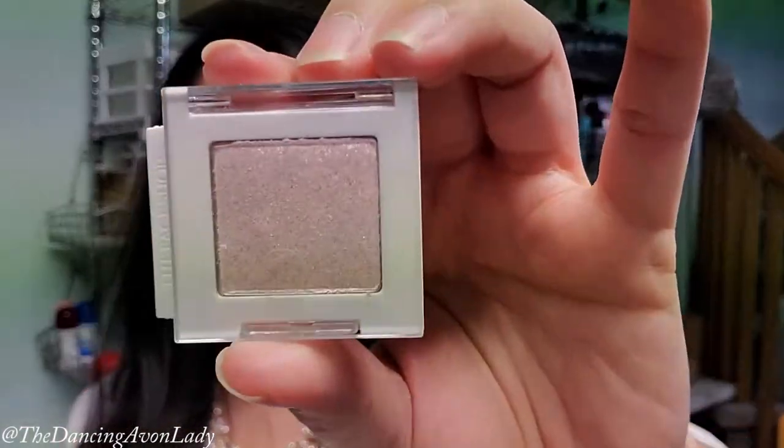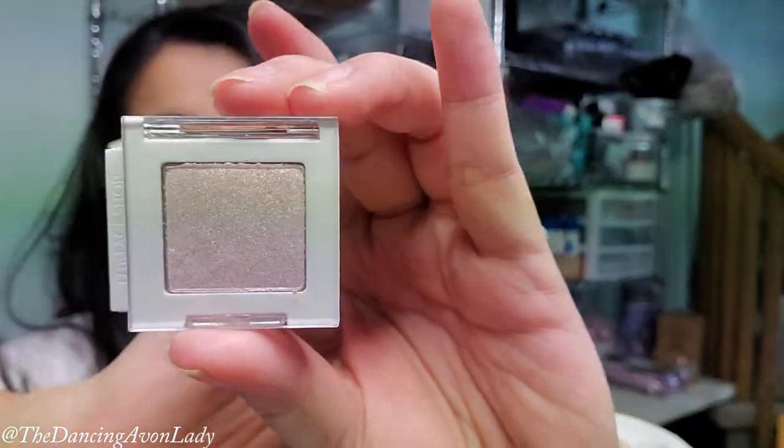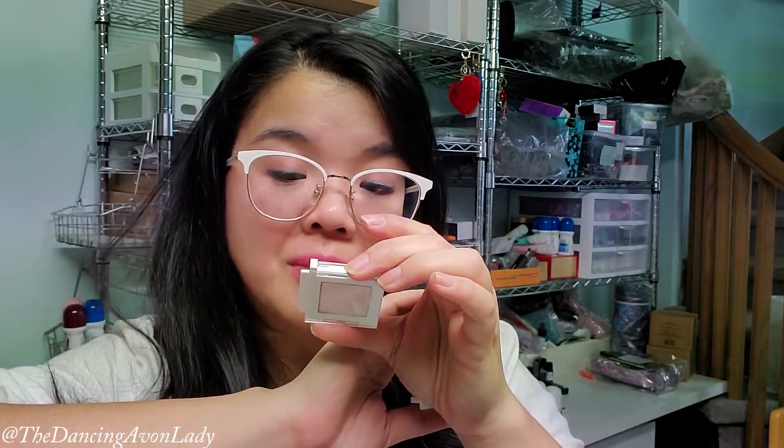These are the Face Shop's eyeshadow singles. Look how stunning these colors are. Look how pretty that is. Ugh. The video is not really doing it justice, but it is so gorgeous. These are singles and they're only $6 each. Like, how insanely awesome is that?